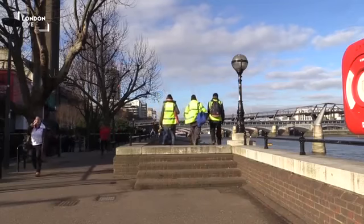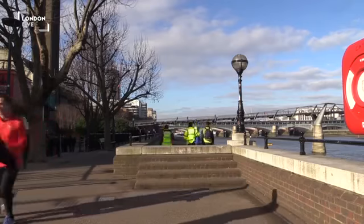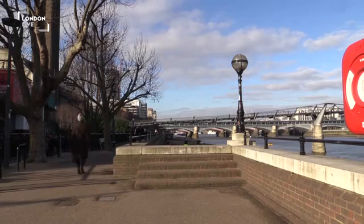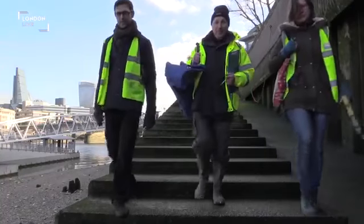We're here today to look at the remains of London's lost taxi service. Once upon a time, everybody used the river for their public and private transport. Not everyone had a horse and cart, so you used boats on the river.